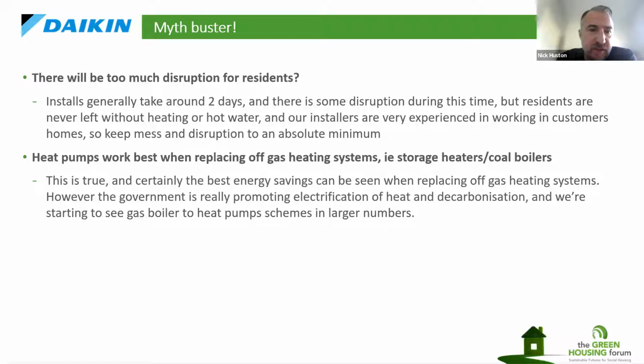The heat pump will go on the outside, and then if you happen to have any radiators and pipework, there'll be a fair bit of work in most rooms running the pipework around the property. But installers are pretty experienced these days in doing heat pump installs, and the ones that I've seen are very good. They've got lots of dust sheets down. They tend to have a hoover with them in the van these days to hoover up afterwards. And they certainly wouldn't leave anybody without heating.